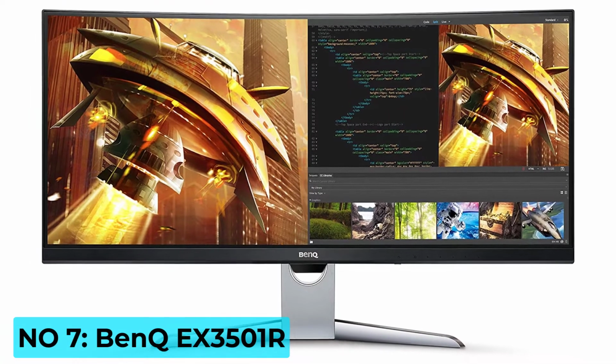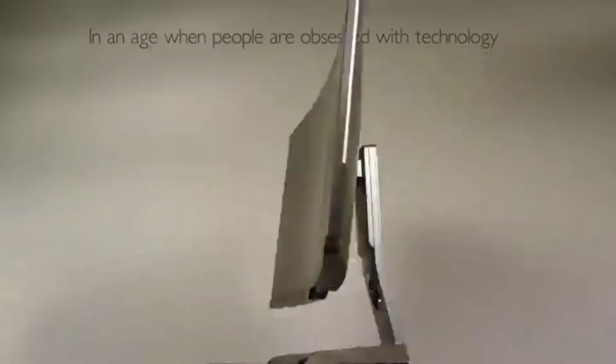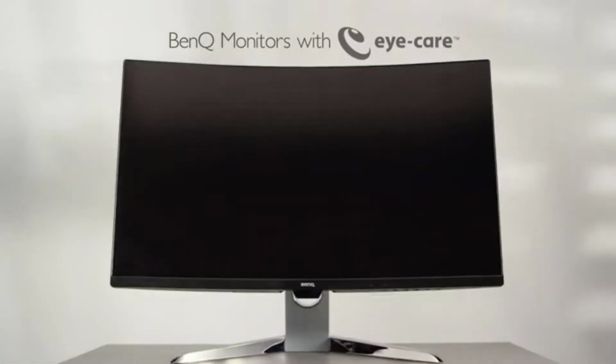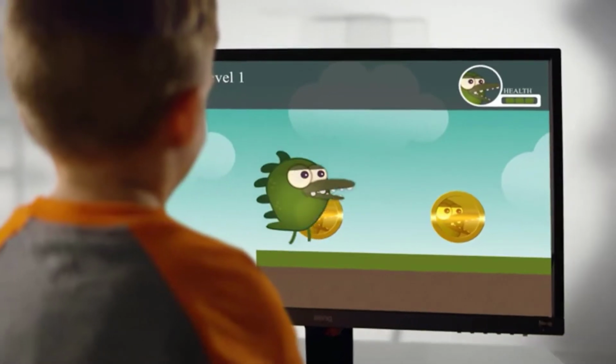Number 7, BenQ EX3501R. Best ultra-wide monitor for Mac Mini on a lower budget. We've featured a couple of ultra-wide monitors already, but they've both been quite high-end. If you want the working space of ultra-wide and don't need as high-end features, then meet the BenQ.